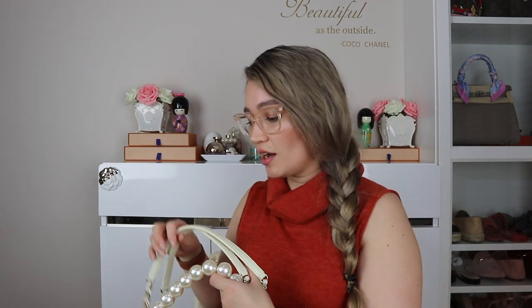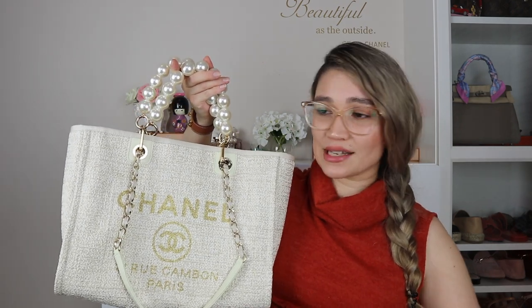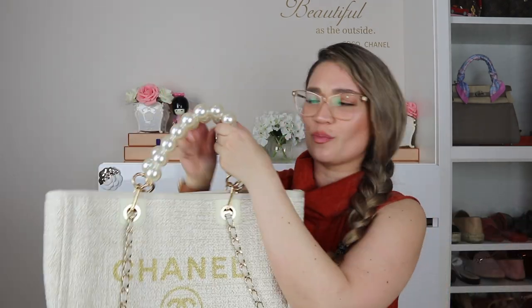So that is why I'm the kind of person right now that is saying I only want one tote bag in my life. And I think I've chosen wrong when it comes to the color. For this particular color for my lifestyle, I need something a bit more resilient. Overall, aesthetically, especially with this pearl top handle, I really love how it looks. It looks so, so, so good.